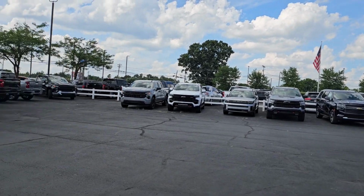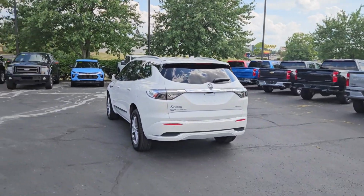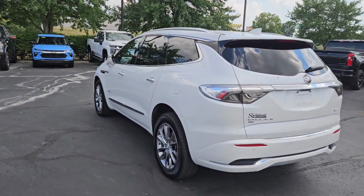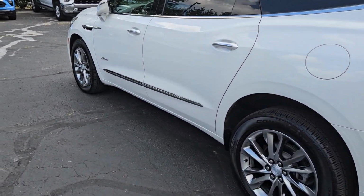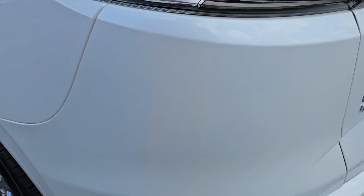We had a very interesting debate last night on television, but what is not up for debate is how wonderful this Buick Enclave is. I'm going to walk around the outside here, kind of show you the good, the bad, and ugly, then we'll go on to the interior and do the same. First off, I notice a little spot right here that may or may not come off in detail. Little bug guts right here, that'll come off.